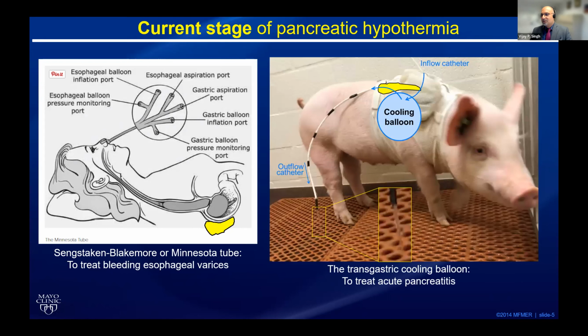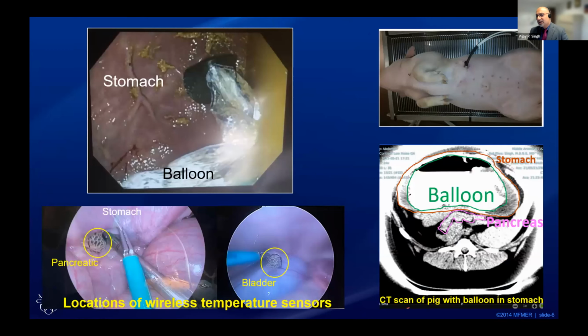And this is the stage at which we currently are in terms of saying that if you take a large animal, obviously you can't pass the tube down the nose of a pig. So we have to do it alternatively, and you'll see how we do it. But if we could cool the pancreas through a cooling balloon in the stomach, we may be able to do so. So the setup is that there's an inflow catheter, there's a balloon, and then there's an outflow catheter, and that's it. And we record what happens. This is how it is done, because we can't do it via an NG route in a pig.